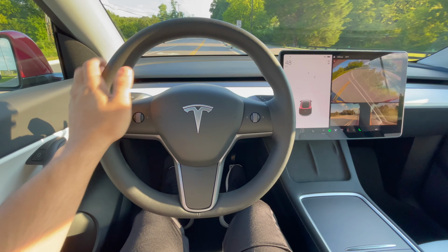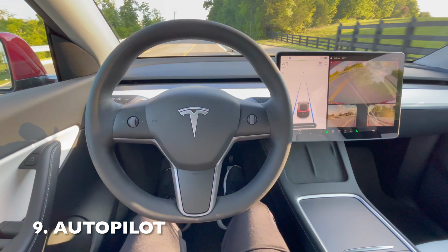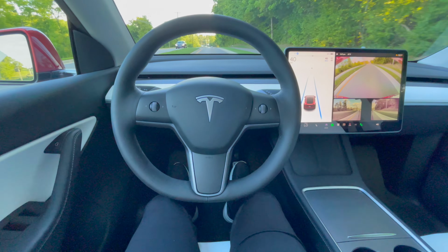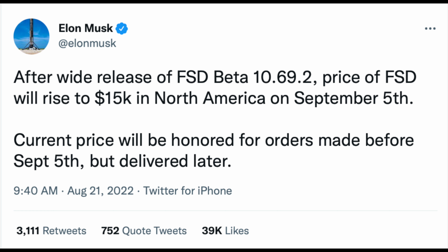The ninth thing that I love about the performance Model Y, or for any Tesla for this one, is Autopilot. Autopilot comes standard on all Teslas, and you can opt to purchase Full Self-Driving, FSD, for $12,000 or do a subscription for $200 a month where you can cancel at any time. Though keep in mind that FSD is going up in price to $15,000 on September 5th.